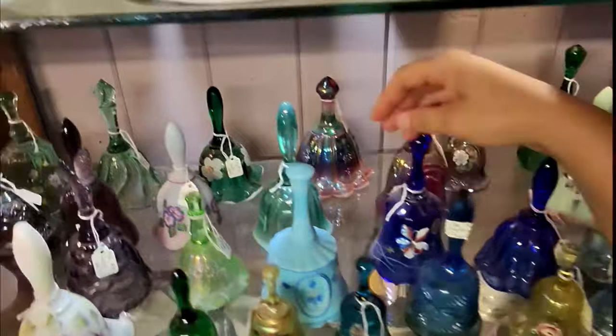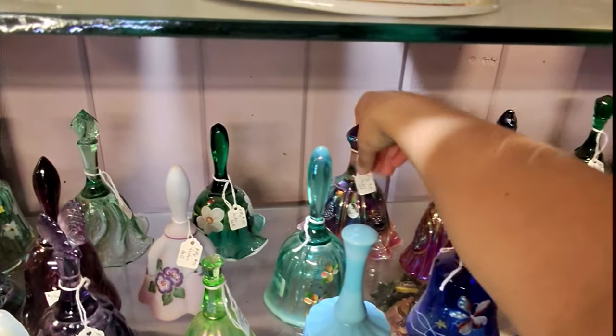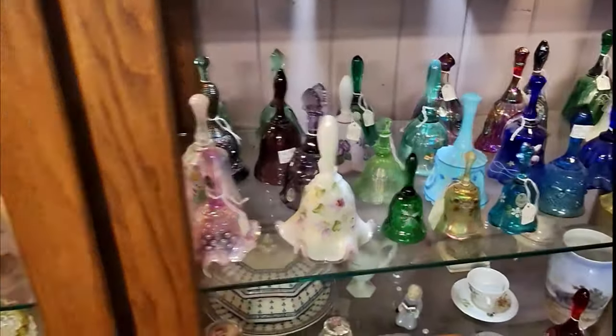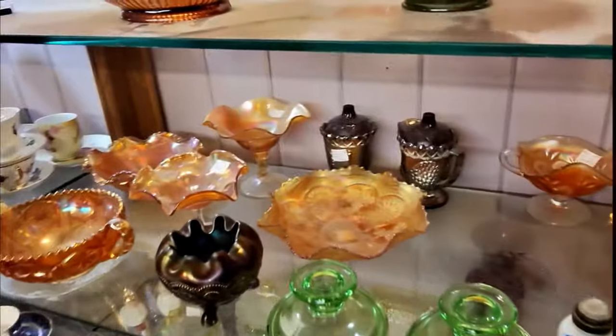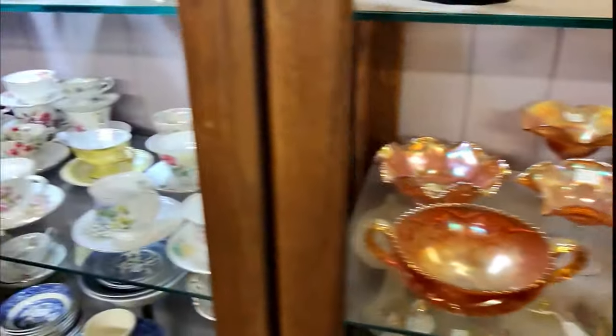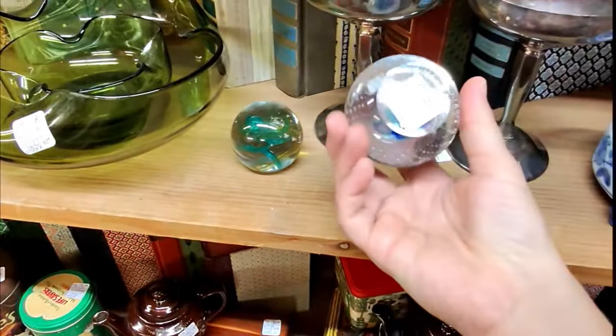Now this vendor has some fantastic Fenton and I have bought a lot from her in the past, but that plum opalescent bell has been haunting me for years. It's like $60, so I can't do it, but I love seeing it every time I come in. She has some carnival glass, uranium glass, teacups. Real nice vendor. I've met her before.